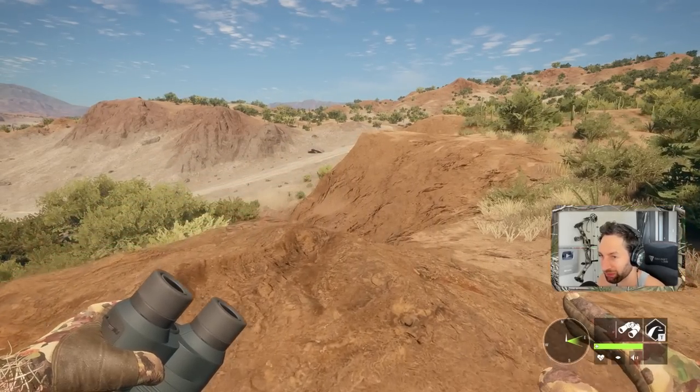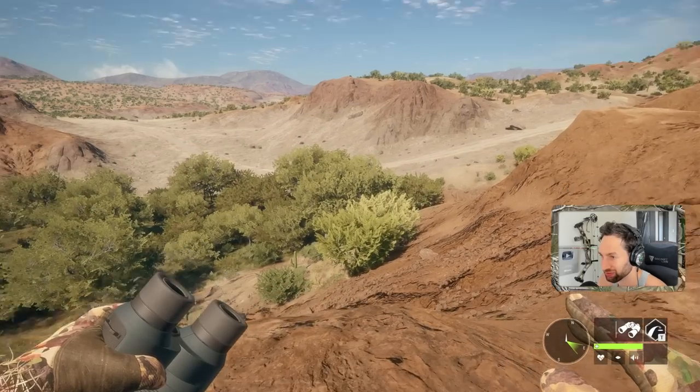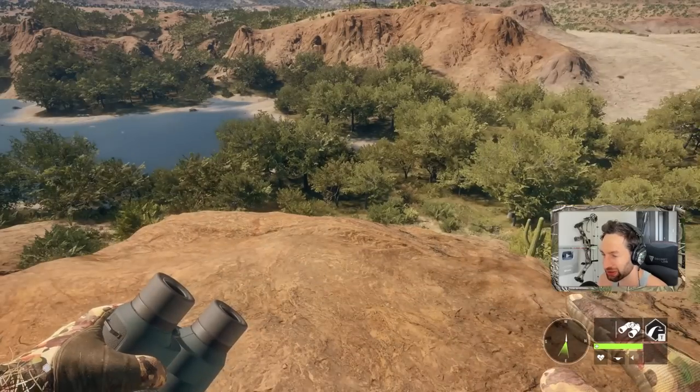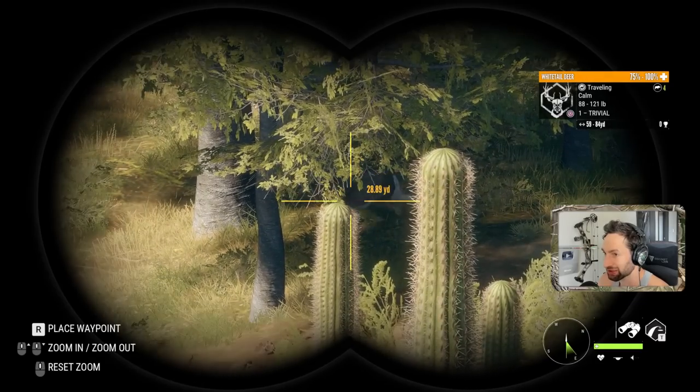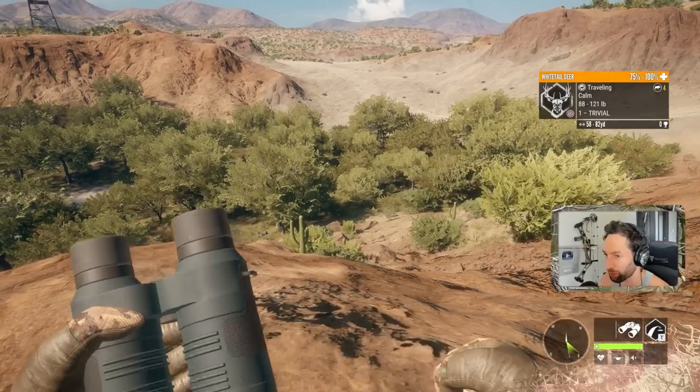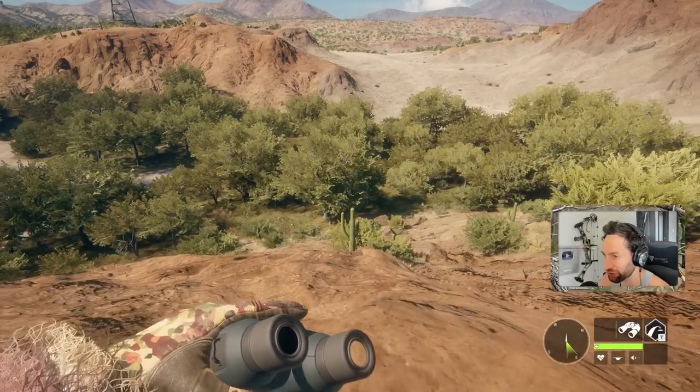Oh, what a perfect setup. We got all the way over here to this ridge. Now, that buck is either going to come to the left of us or down here in the bottom. Yeah, that's what I thought is going to happen. They're going to cut right in front of us, guys. Oh my god, what a perfect setup. I can't even believe this.